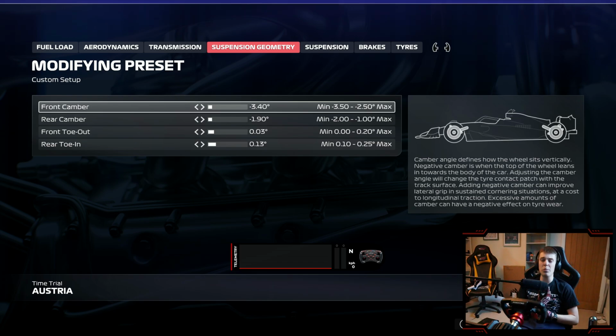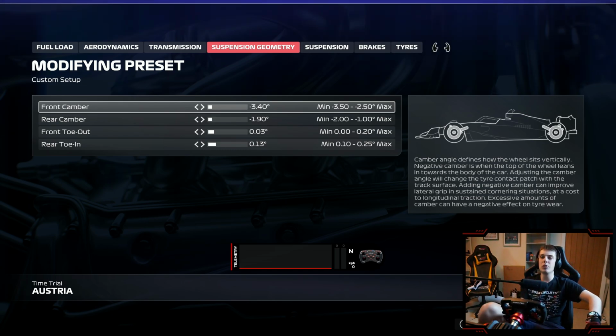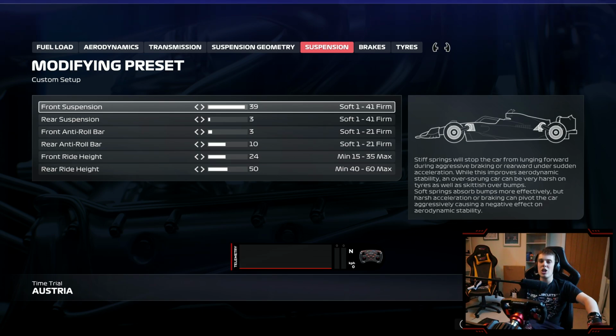Suspension geometry, pretty much the same, I think, as what we ran in Montreal last weekend. Minus 3.4, minus 1.9, 0.03, and 0.13 there for all of those angles. Again, it just helps with the tyre wear ever so slightly. You could run all minimums if you wanted, and you might be a little bit quicker over one lap, but your tyres are going to be absolutely screaming at you by the end of a stint.